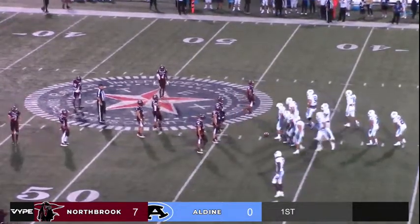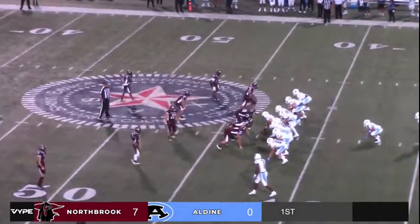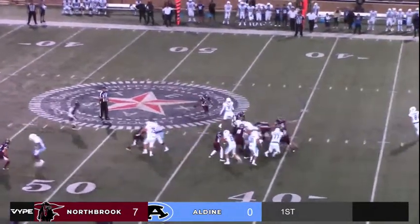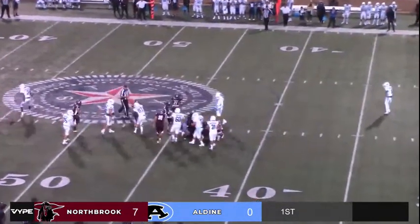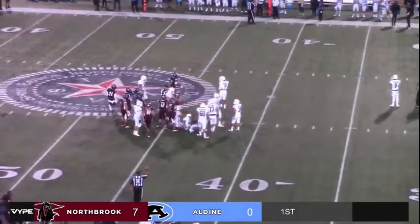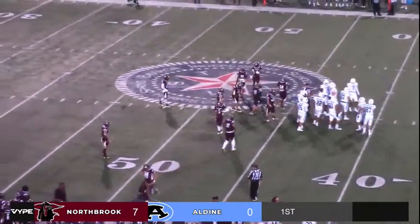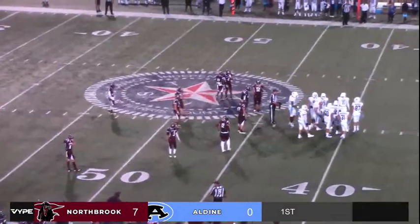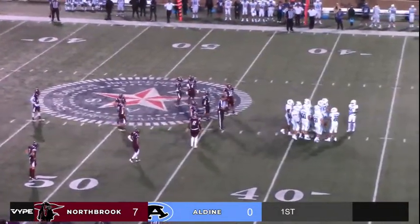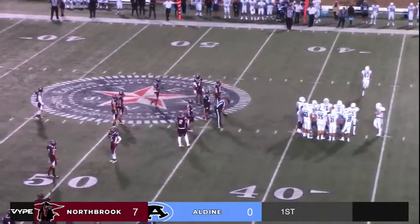And last time, the Mustangs had a nice drive going, but the turnover there just set them back. They hit our power formation, tried to run a halfback dive, and just couldn't get a good, decent push up front, and he is just corralled with only a minimal gain of 1. Right up the middle, gain of 1, 2nd down.